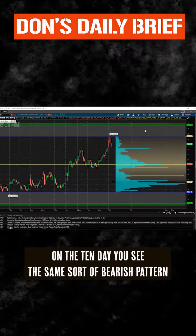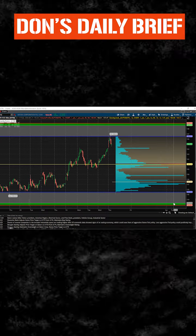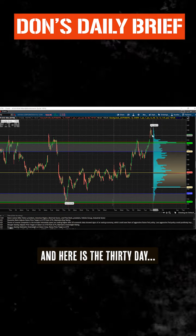So let's zoom out. 10-day, you have that same sort of bearish pattern. All right, this is a very bearish bias in my book. Down to 153, not more. Let's take a look at 30-day. This is starting to look a little more, actually, and this is helping me structure this trade.